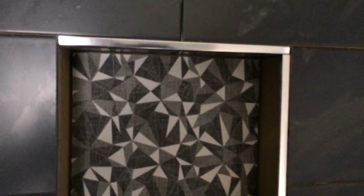We helped him select chrome, and this is an edge profile that comes in different colors. It's just anodized aluminum. You can see here on the edge it's gray. It's faster, cheaper, sleeker, smoother, easier to clean.